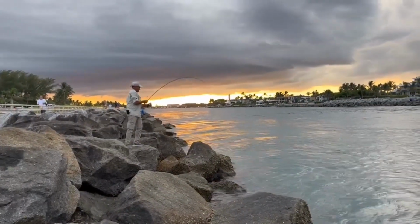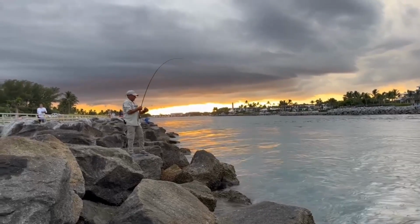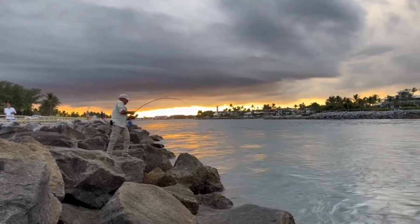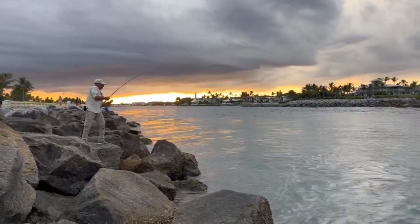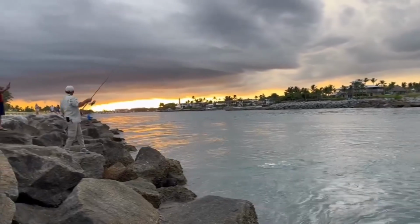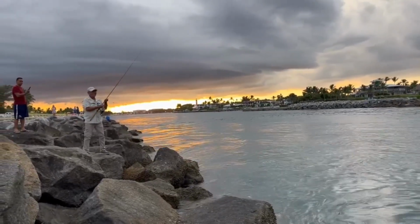But, you know, I had no problem out here as we were fishing into dark, hooking into small tarpon like this here. Try to get him to jump again for you. Here you go. Get that? Yeah.